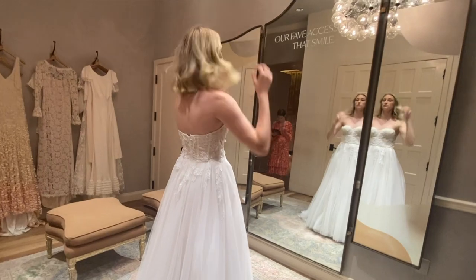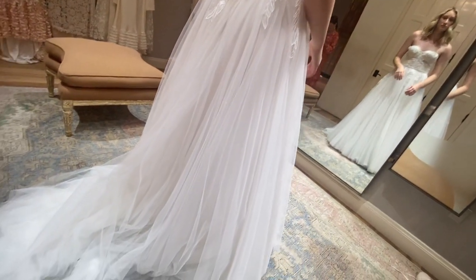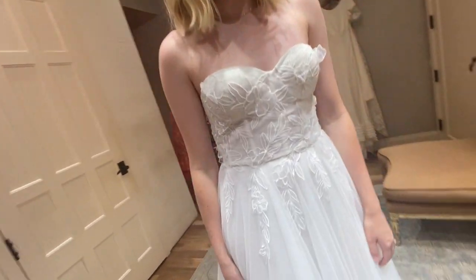So this first dress that I tried on was very beautiful. I loved the tulle look. I remember last time I was really into the tulle look, but I think this time I wanted something slightly different. I loved that it was romantic and had that dramatic train, but I'm not a big fan of the sweetheart neckline, as you guys know, and so this just wasn't the one, but it was beautiful.